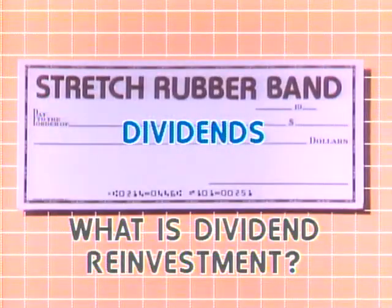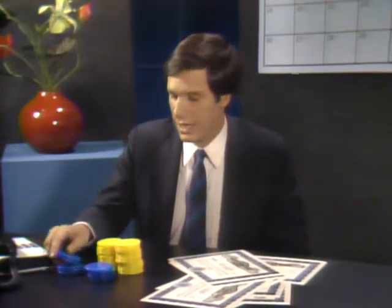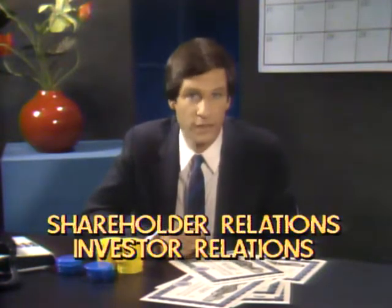What is dividend reinvestment? I'm going to only answer one more of these. This is the last one. Lots of companies do offer dividend reinvestment plans. And you can tell the company to take your cash dividends and turn them into more shares of stock, which frankly is a good idea if you're getting dividend checks for very small amounts, like $12, $20, $30 every 3 months. You never know exactly what to do with a check like that. Well, this way, you end up with a lot more stock. And most of the time, this is interesting, you don't have to pay a brokerage commission. So write to the shareholder or the investor relations department at the company's headquarters for more information.